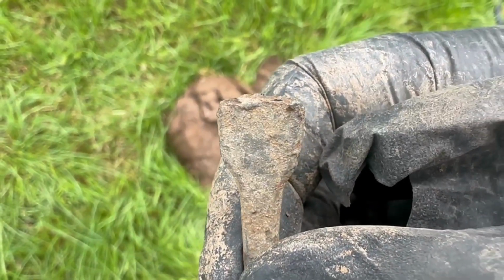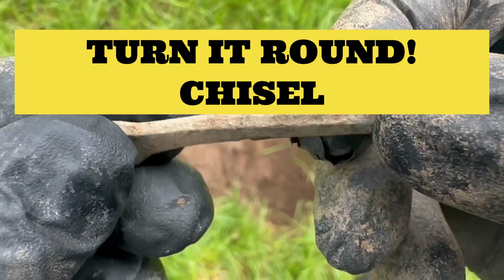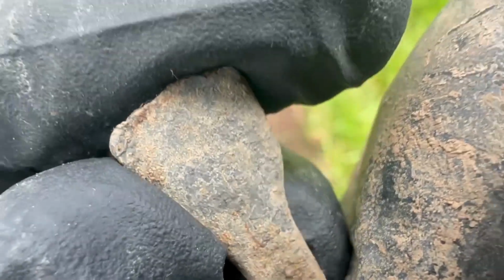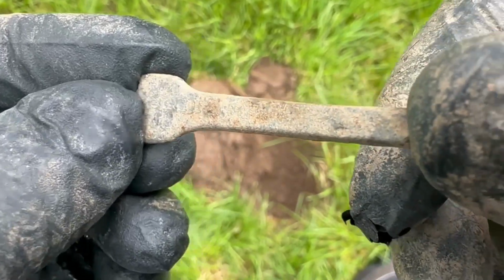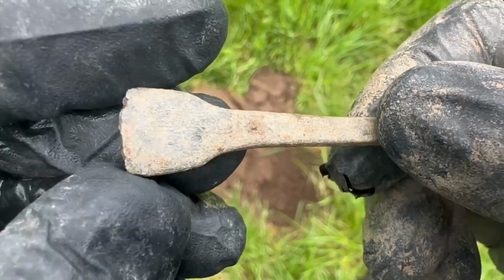I thought it might be a little spoon handle. I'm not 100% sure now, could be something more modern. But I thought there was something behind here. But maybe not. Anyway, if you know what that is, give me a shout. On to the next.